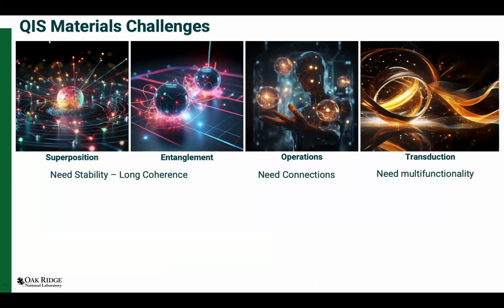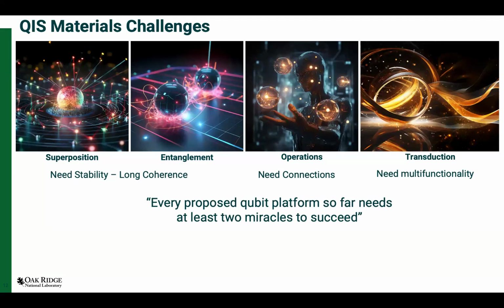So yeah, it needs stability, long coherence, connections, and multifunctionality. And then I know a nice professor, kind of curmudgeonly, but he's been in the business for quite a while. And this was his quote: every proposed qubit platform so far needs at least 2 miracles to succeed. Digital communication was the same way. Just silicon ended up solving a lot of those miracles for us.